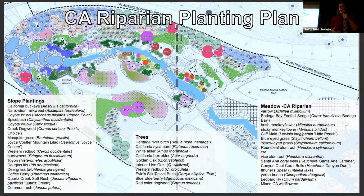But this area, this California riparian area, is at the head of the stream. This is our waterfall here. You can see our stream. We basically did all new plants here. Virtually all the plants are new. For you purists out there, there are some plants that are not California natives, but almost all of them are. We did use the red river birch, because I like the bark, and it's deciduous.